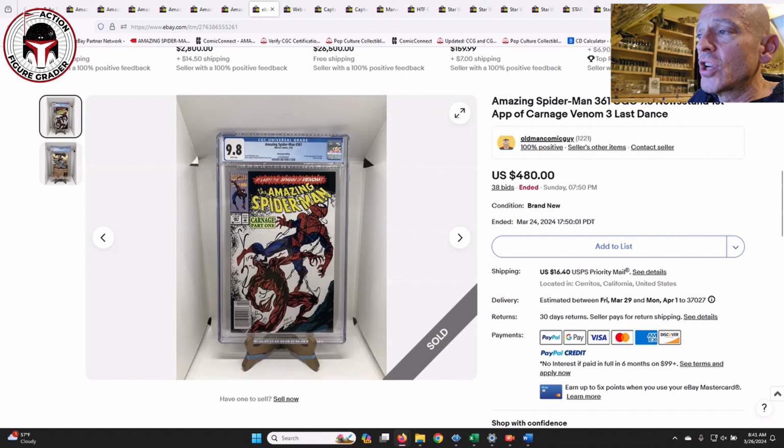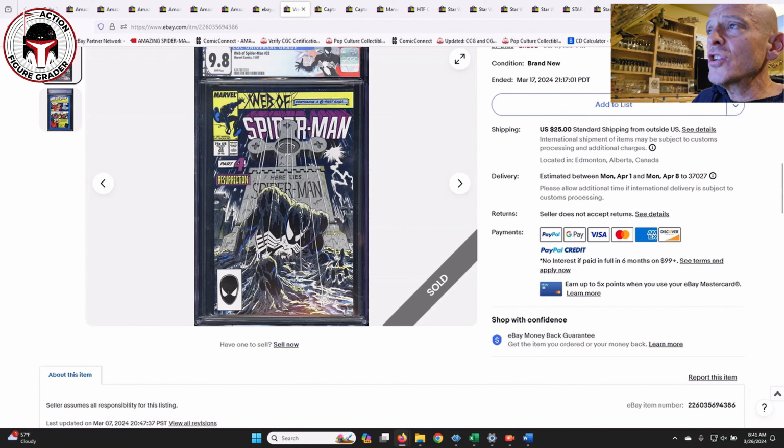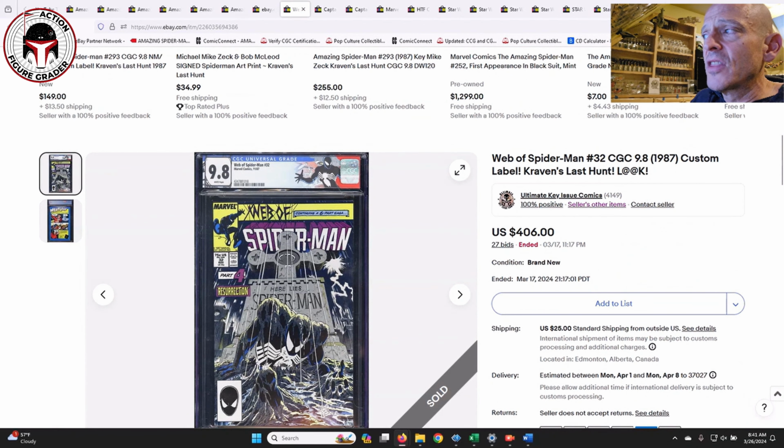$480 plus shipping on a newsstand edition of ASM 361, which is the first appearance of Carnage. Here's one that is bumped up in price. I picked this one up in an auction from Jeff's Collectible Empire, same grade, for about $300 about 2 or 3 months ago. This one sold in an auction for $406, so that's a good solid 30% higher.